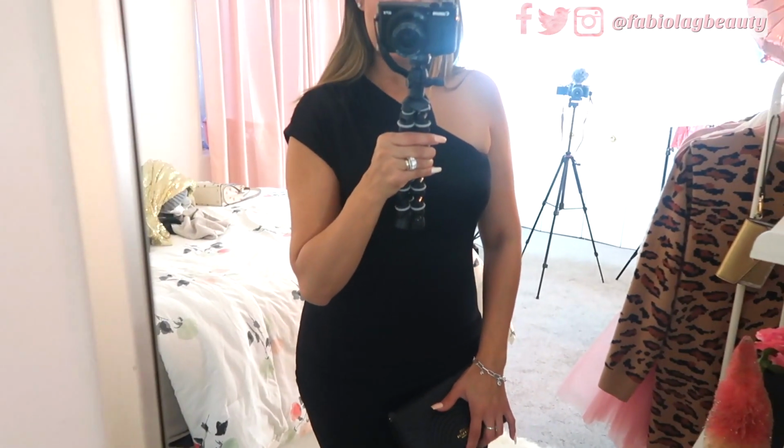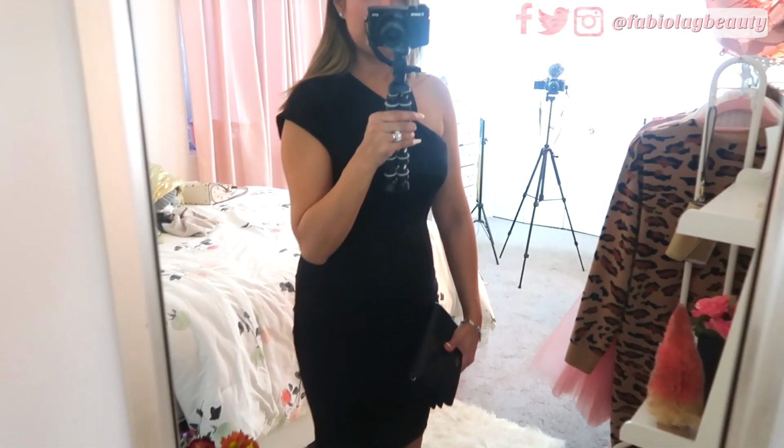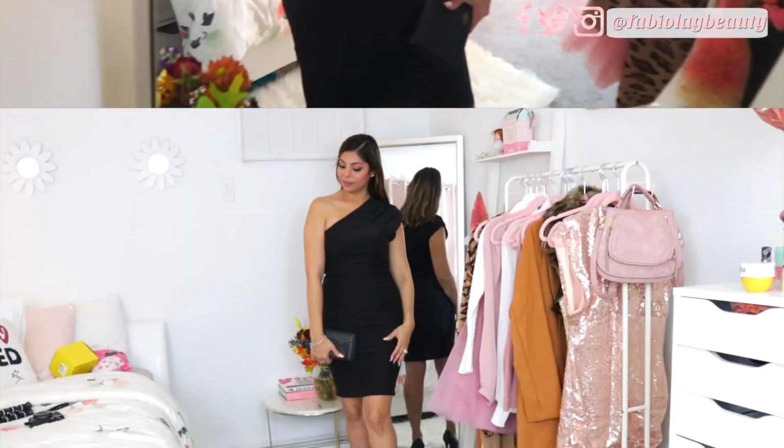It's beautiful, very elegant, and it has these little tiny micro sparkles throughout the dress. It's the perfect length and it is lined, and it is just so comfortable and very soft and stretchy. The material on this dress is definitely really good.